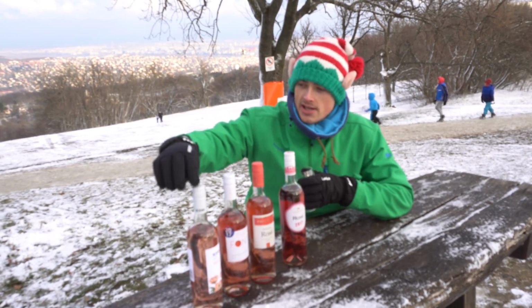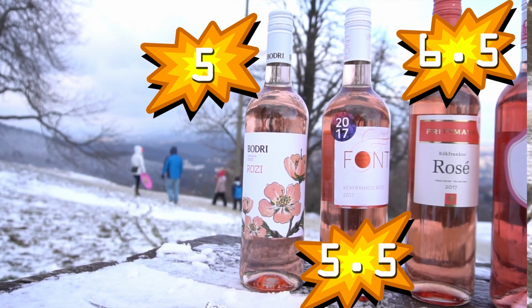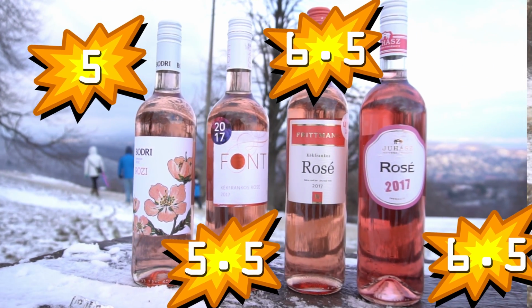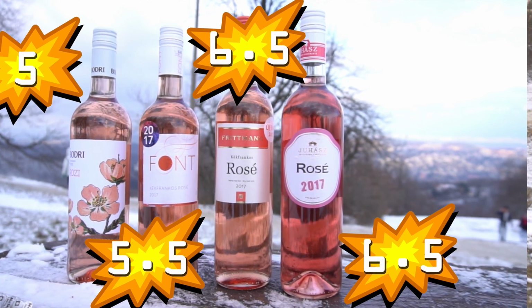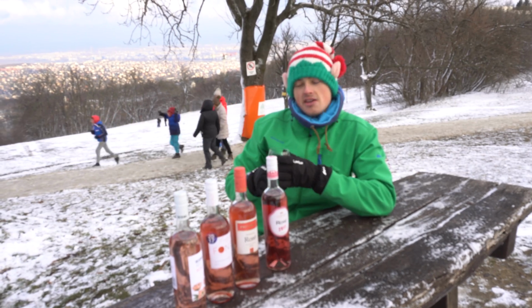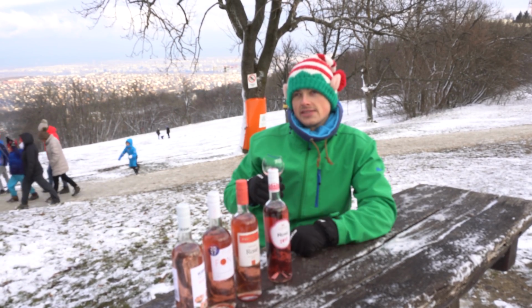So I would say it's around a 6-ish, 5.5. It's closer to 7, so 6.5, and it's again 6.5. So these are my favorite. These are like, okay, you can drink it. These are all good. I haven't bought any really bad wines.